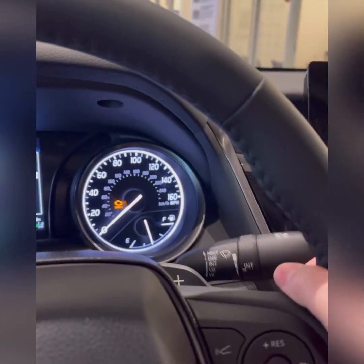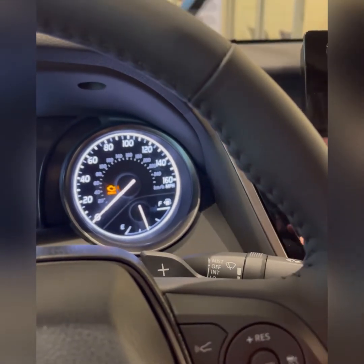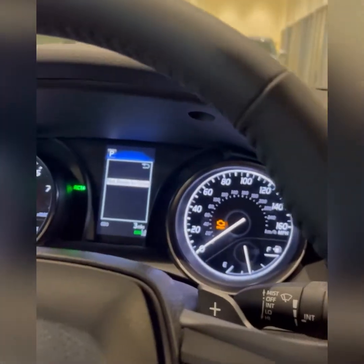Windshield wipers, you can tap up once and your windshield wipers will go once. Down for your intermittent speeds, you can change that from slow to fast. Going down 2 more times, that's as fast as it will go. And then to pull this lever towards you, it'll mist your screen and wash it.